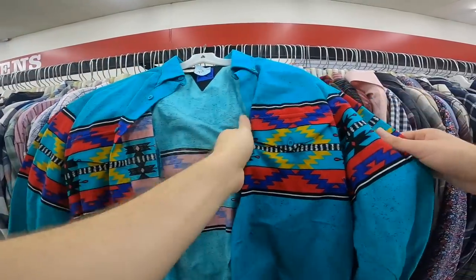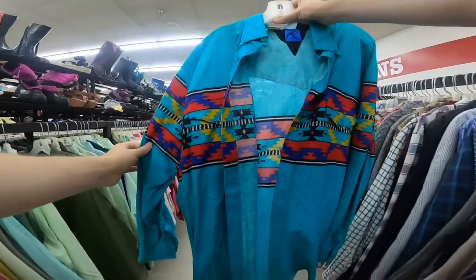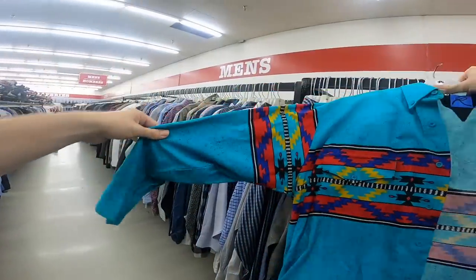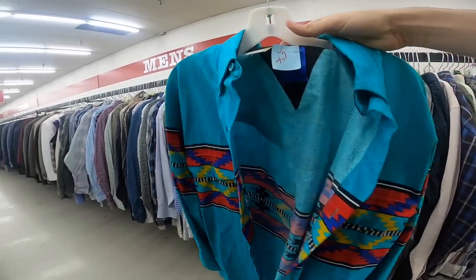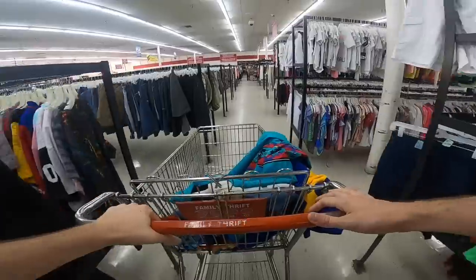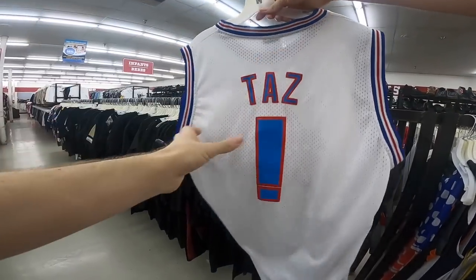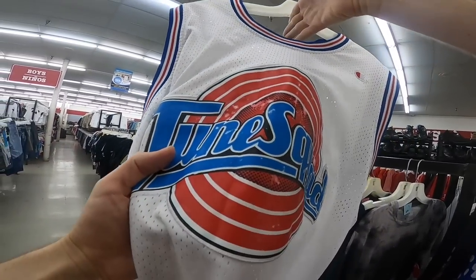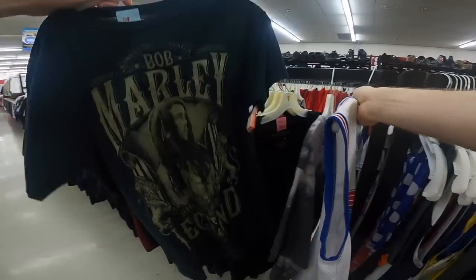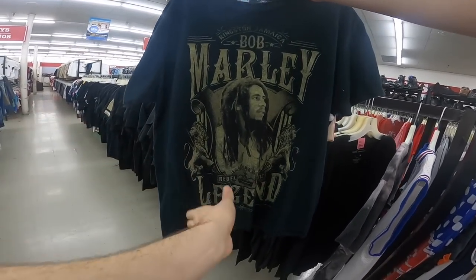Oh dude, this button-up is so sick. That vintage Roper. Yes sir, we stay shooting ropes, baby. Look at the multicoloredness on the aqua kind of speckled frame. Yes, originally set. All right y'all, let me know, man. They got the Tasmanian Devil Toon Squad jersey, but it does look a little beat up. They also got the Robert Marley Legend tee. I just sold one of these, so yeah, I got to double up.